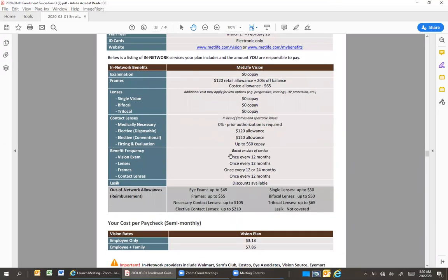The thing that confuses people the most on anything vision related is this part. That means you can't get glasses and contacts at the same time paid for by insurance. It means you either go in and say, I want some cool guy or cool girl frames, and get $120 spotted to you for that. And then lenses are on a $0 copay. That's pretty cool. Unless you're as blind as me, I've got like negative 6.5 eyesight.